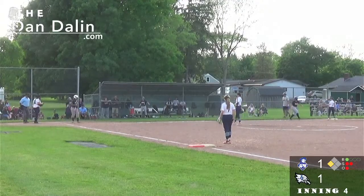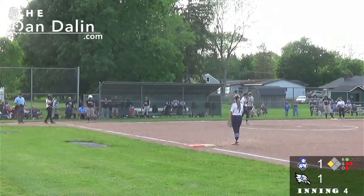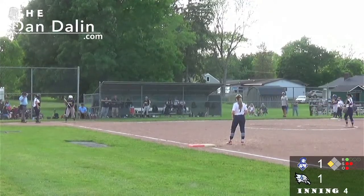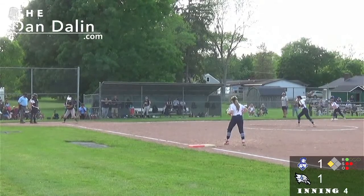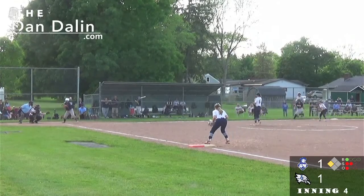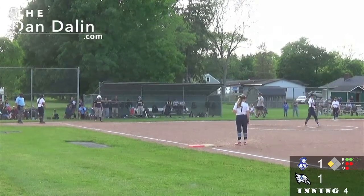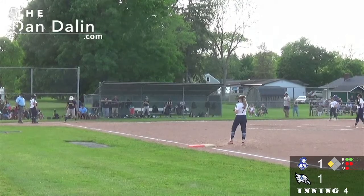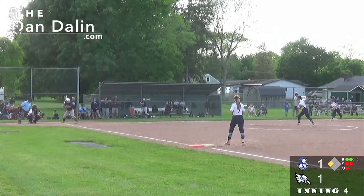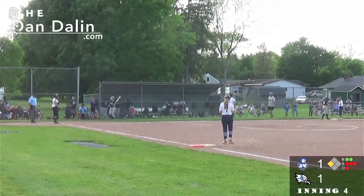Pitch high. Ball 1. No, she's got 2 strikes straight. 1 ball, 2 strikes. Pitch inside, ball 2. 2-2. Must have been a little more inside that time. I think he's afraid of Munchie. Oh, swing and a miss, and down swinging goes Bailey. 2 outs now.